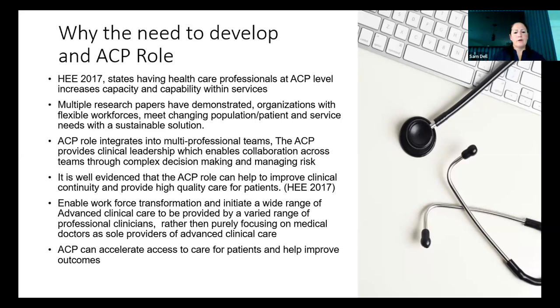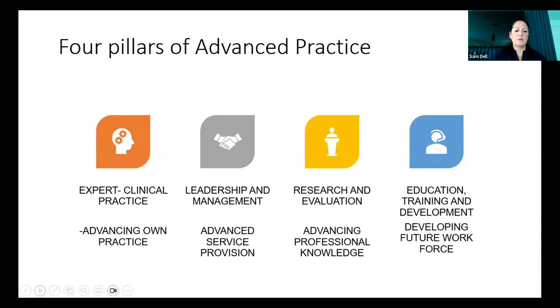We can accelerate care for patients and improve their outcomes. If we see a patient, we can also refer on. It's not about making all the medical decisions, it's about working as a team and ensuring that those women, our patients and our clients, have the best possible care that we can offer them. Working within that multi-professional team enables us to provide that. Now, these are the four pillars, a little bit more in detail.